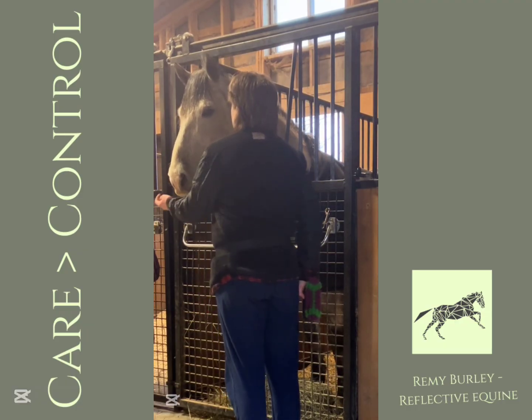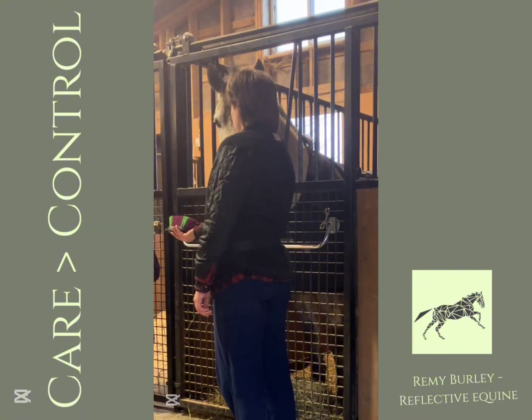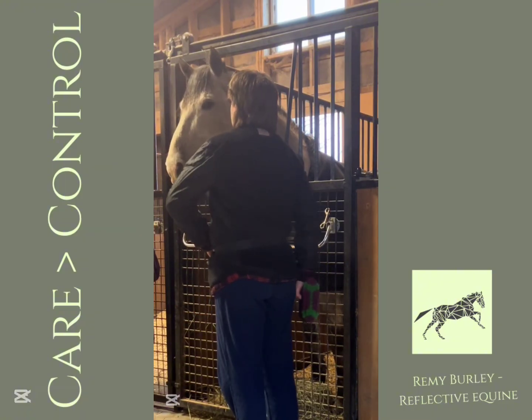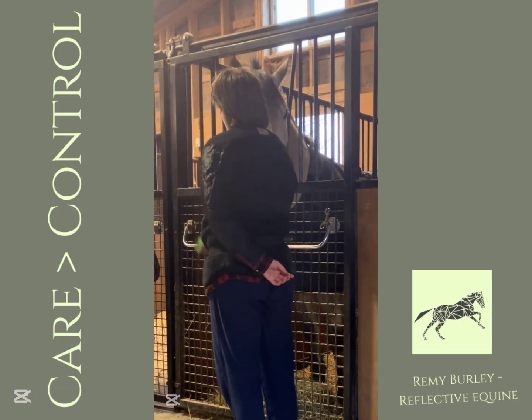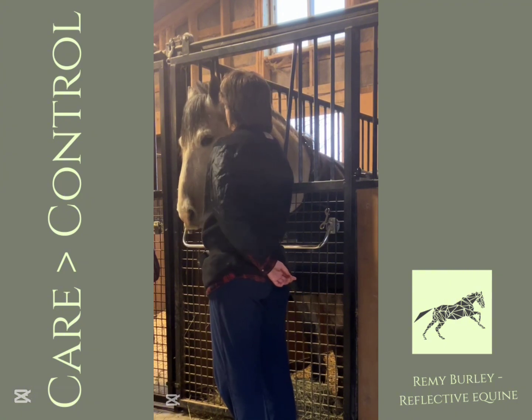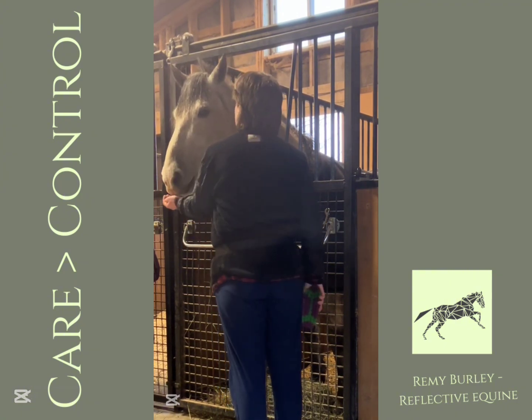As you can see, he's really starting to think about it. He has made that connection. Touching the brush means working towards touching his face. So I still haven't really touched it to him, but there I did gently touch his face.